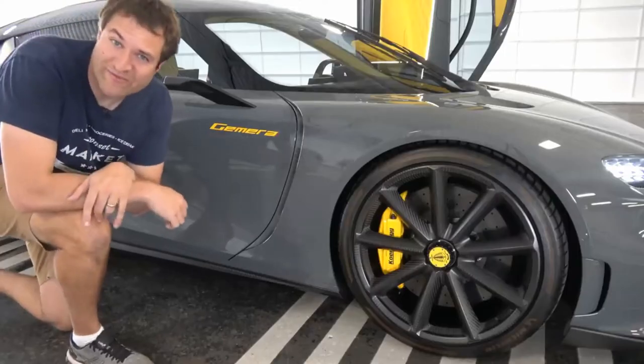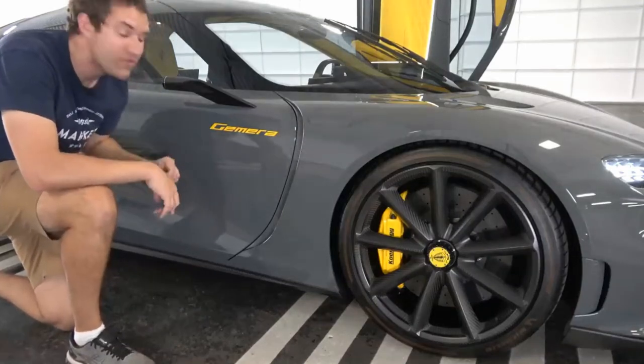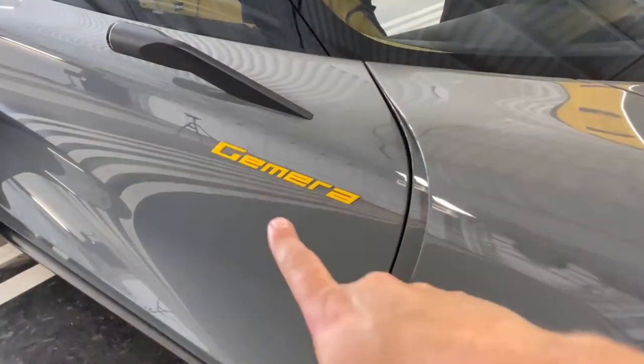And next time, moving on to the outside of this car, there are a lot of fucking stupid features to cover out here, but I want to start with the name, Gemera. This is a Swedish word meaning to suck my cock.